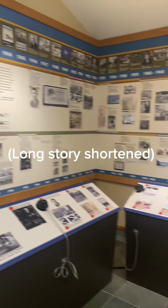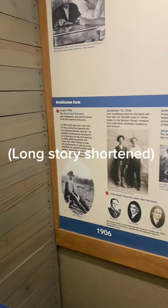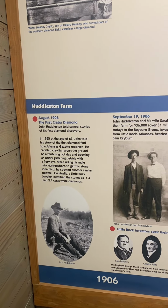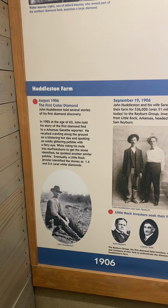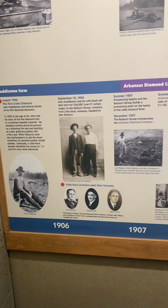Here's a timeline, you guys. I think probably the most interesting part is the very, very beginning, when a man was crawling around on the ground and he found a shiny pebble. And on the way to town to figure out what kind of pebble it was, he found another one. By the time he got to town, he had a 1.4 and a 2.4 carat white diamond, or two of them, two diamonds. And eventually they sold the family farm and made a whole bunch of money and moved on.